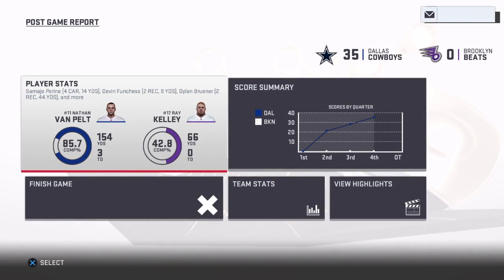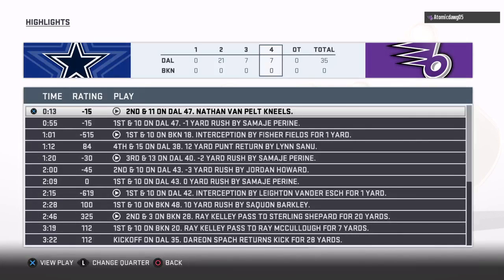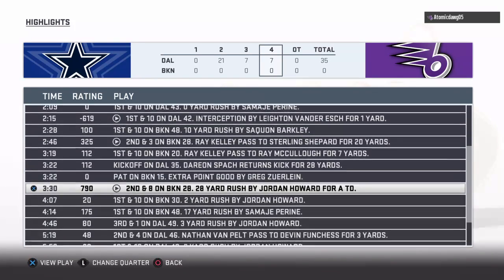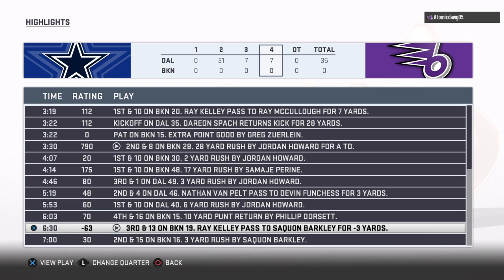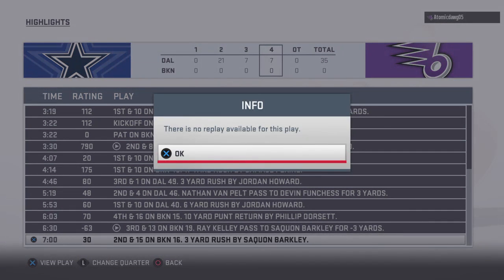So for the Cowboys, they keep pace for a playoff spot as they move to 7-3. And they'll return home next week to take on the Philadelphia Eagles. Meanwhile, for Brooklyn, what else is new? They fall again. That's now 10 straight losses to start the year. And they'll try to get back to their winning ways next week as they head to Lambeau to take on the Packers.